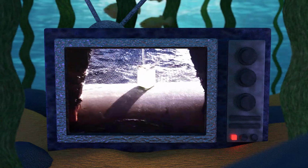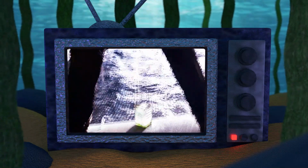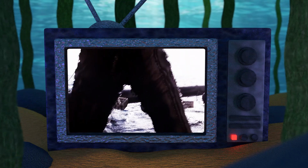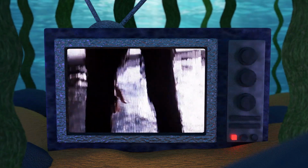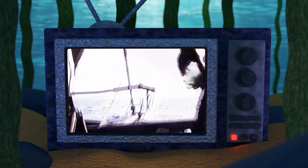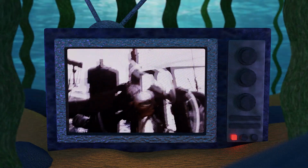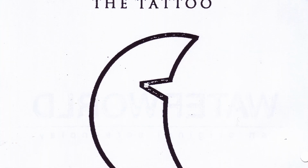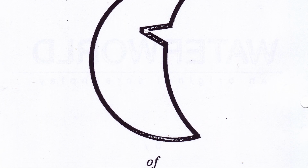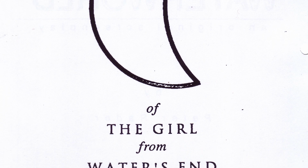I, for one, love this opening image as it shows us without a word of dialogue exactly who the mariner is, a super sufficient loner that can take any found waste and transform it into a new means for survival. At this point, I would actually like to take us back to the original Peter Rader screenplay so that we can see that the Urine Purifier has been a part of Waterworld from its very earliest inception.